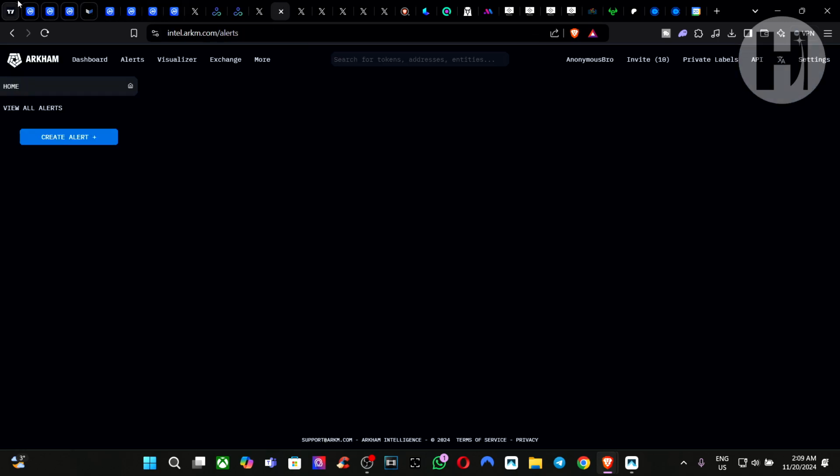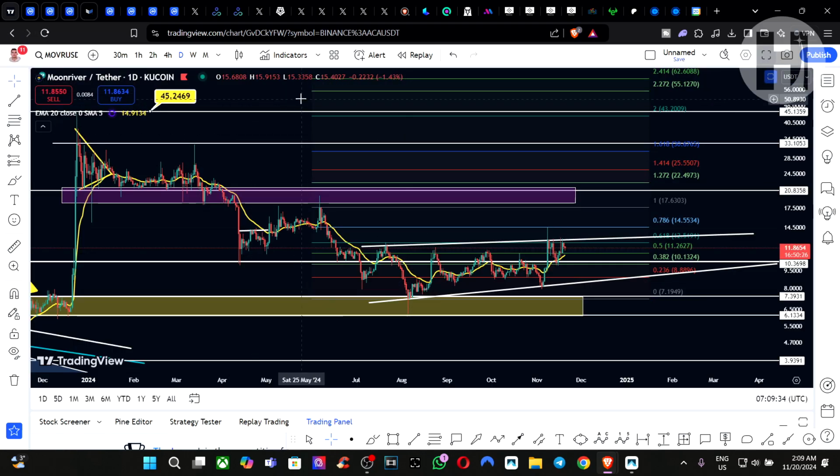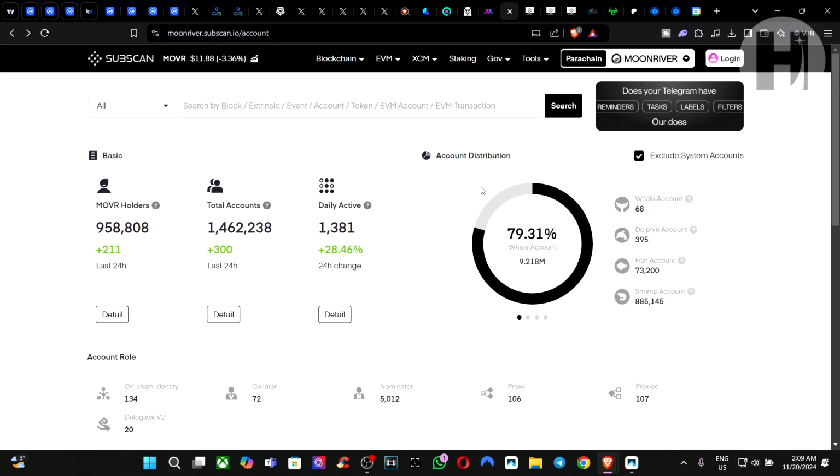You can use this platform to set up an alert for all of your wallets that you're following, and that way you'll be able to keep track of when the wallets are selling. So make sure to check out moonriver.subscan.io/account and keep track of the holders.